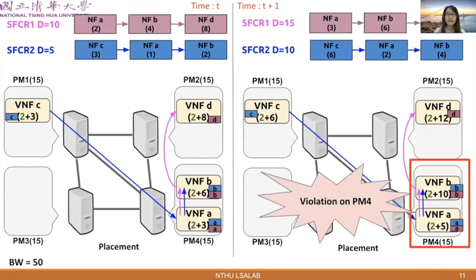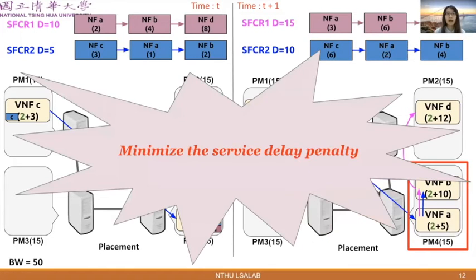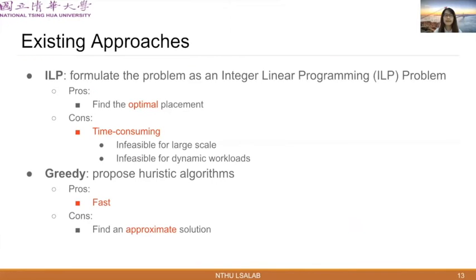This is an example of dynamic traffic. The left part is the placement at time t, the right part is the placement at the next time interval. We leverage idle resource in the physical machine. However, a violation occurs on PM4 due to insufficient computing resource. Therefore, how to reconfigure the placement to minimize the service delay penalty from service deployment reconfiguration is a challenge for network operators. We can see that the VNF placement problem faces many challenges.